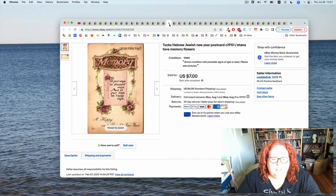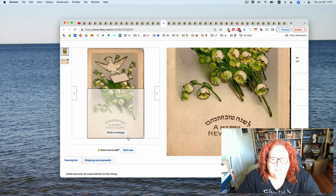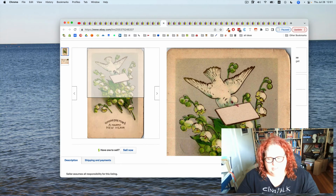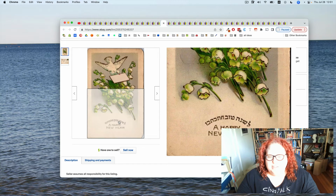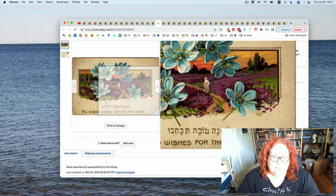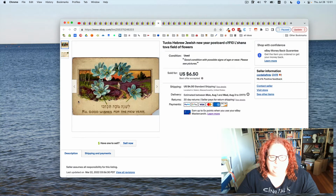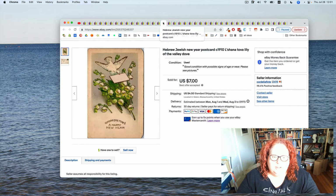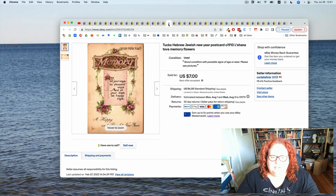And I think what's kind of interesting is that Tux designed cards for whatever purpose. Like this one looks like Easter maybe, and repurposed the ones they could with Jewish New Year's messages. Because there's some that definitely look like Christmas or New Year's, and there's others that are just generic. But they put the Hebrew New Year's greeting on here. So these three, I took offers of $6.50 and $7 each on these to the same buyer.